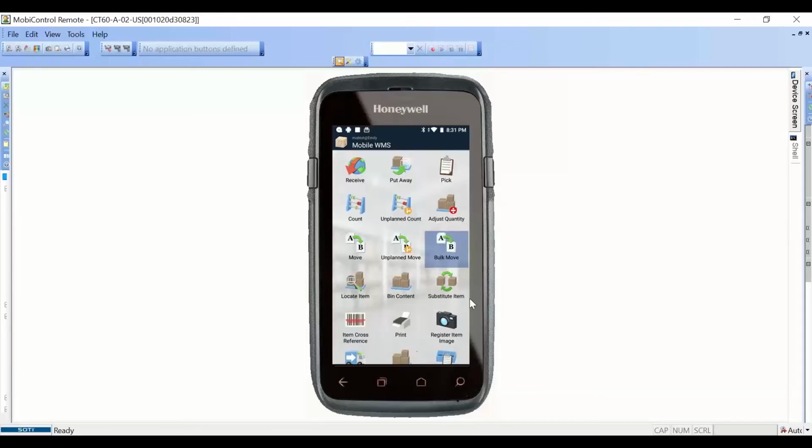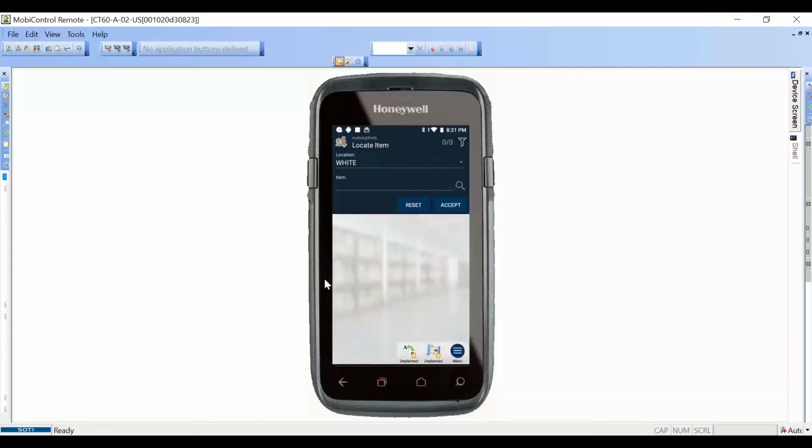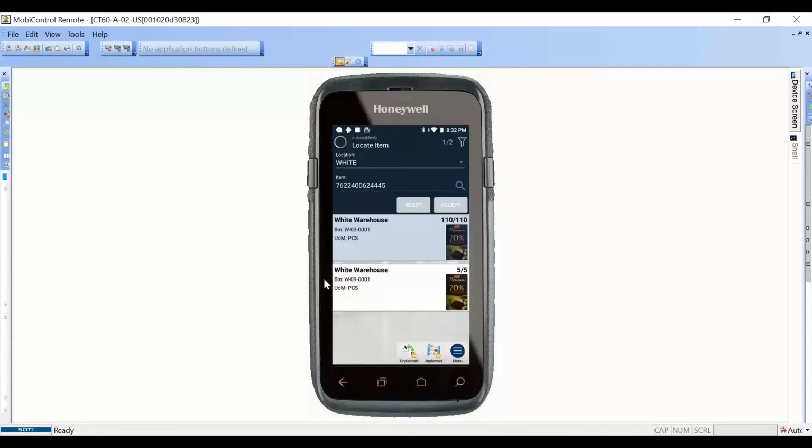There's a couple of things down here that are really convenient. They're a little bit quicker to show, so I'll just take you through them real quick. Locate item: say I find an item that seems to be out of place and I'm not sure where it goes. I can just scan that barcode and see what bins that item is registered to. So I'll scan an item's barcode and it'll show me how many pieces are in each bin. So 2 different bins here that it's located in. One has 110 pieces, another one has 5.